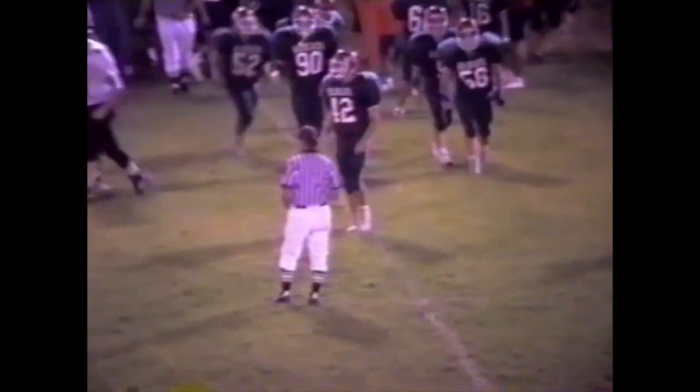The official having some kind of conference. Hell, they break it up now, and the Mules are ready to go. There's the snap. Pitch out goes to Daren Milner, trying to get upfield. He plows forward into Salem territory to about the 44 to bring up 3rd down and about 3 for the Mules. About a 7-yard pickup for Daren on that play, depending on where they spot it.